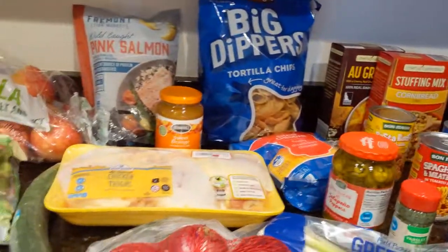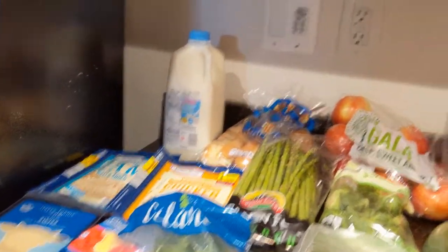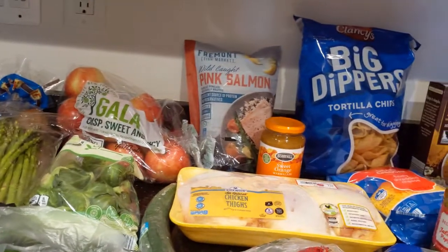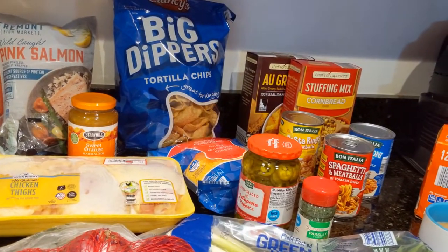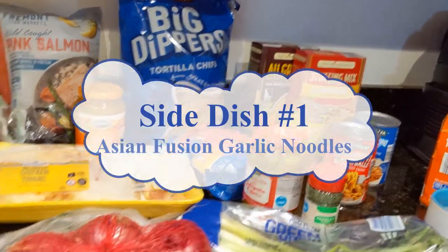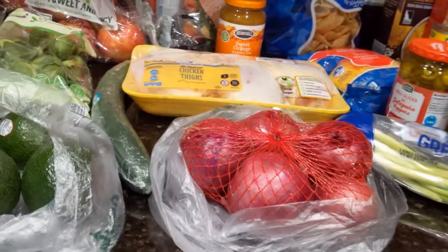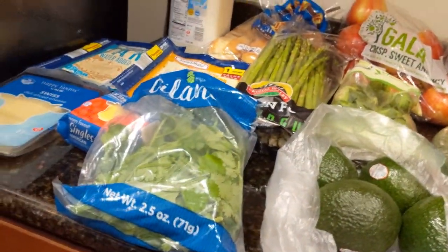It's not too bad. We're going to cook quite a bit this week. The one recipe that you didn't see on here because I have all the ingredients for is an Asian fusion garlic noodle sauce. So I have all the ingredients already, including the angel hair pasta that I'm going to use.